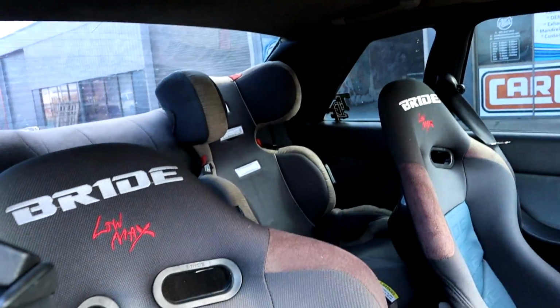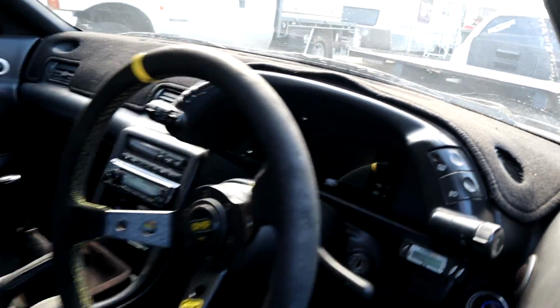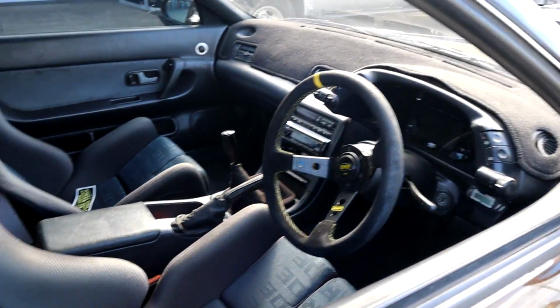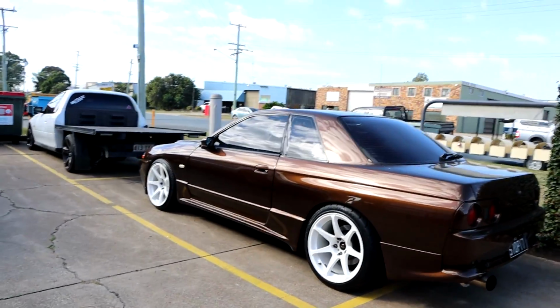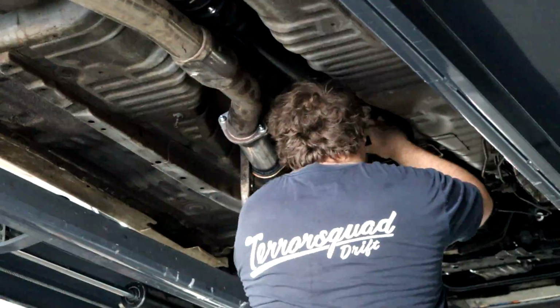Bright low max seats, Davy seat in the back. It's running a full link with an AiM Dash 2. That's awesome. So cool. Originally, these are the wheels that I also wanted on my car too, but yeah, no, they're just so nice.